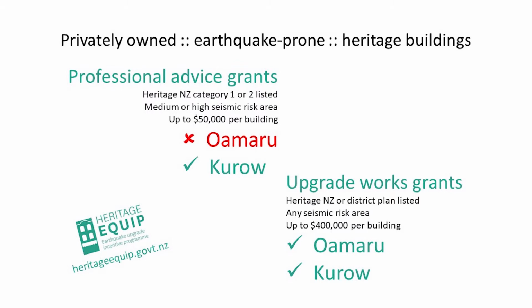However, we are a fund that is set up for privately owned buildings that are earthquake prone, that have heritage recognition. So in terms of the upgrade works grants, that's once the consent is in place, or at least once you have your design to a stage that the consent application is ready to be lodged. Those projects we can look at applications for. So as I say, there's one exercise in T Street which is being implemented now. They got just under 50,000 in funding from us.